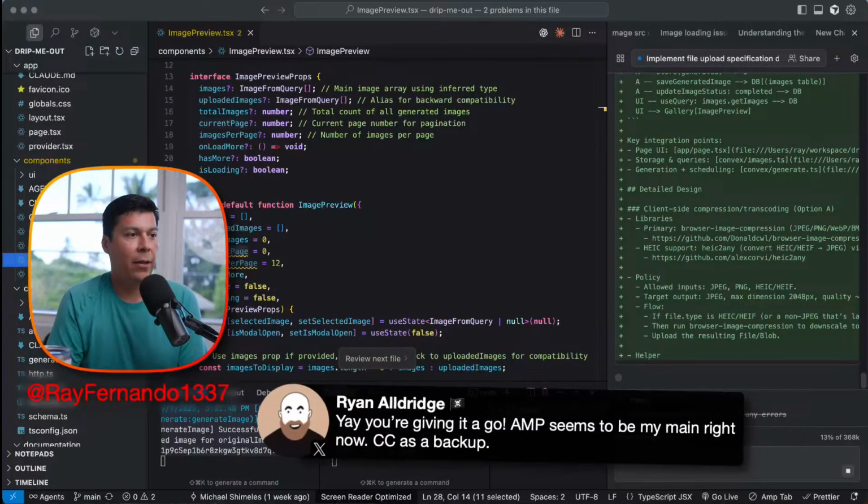But I think it's really cool. I miss the O3 model for planning, and AMP Code has that. That's the thing called the Oracle. So that's what's really cool for me. Is Oracle as good as Cursor's Opus plan? It seems to be on par for the features I want to ship. So that's pretty cool. And it's using Claude Sonnet, it looks like, underneath the hood for writing the code.